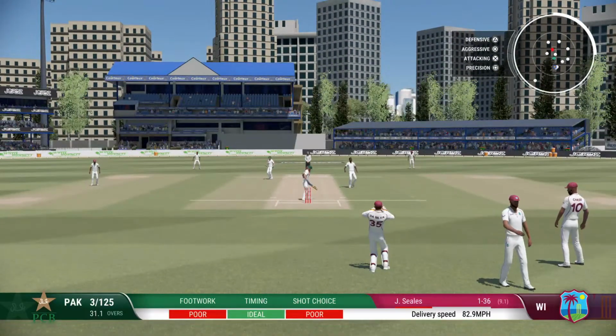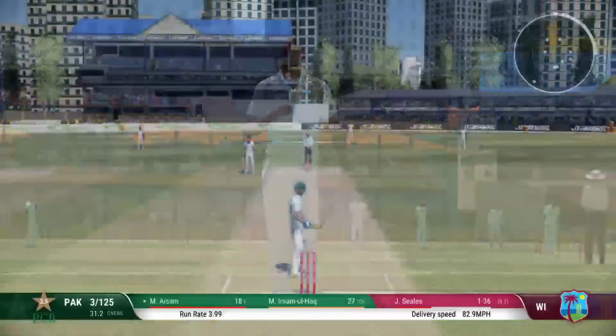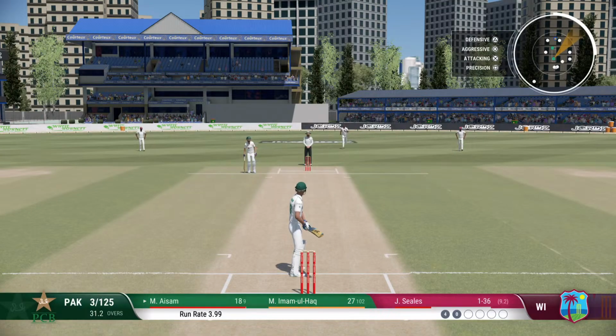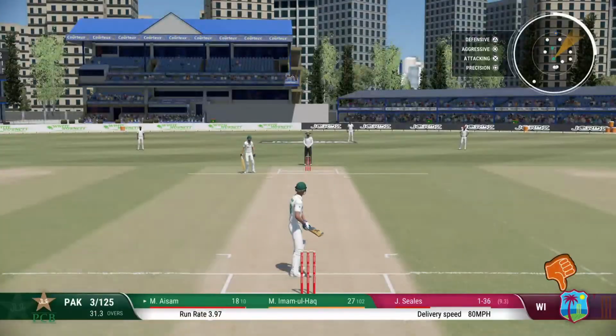Beaten on the drive. That's wild. Nothing elegant about that shot. Just not timing it at all. It's poor play. Misses everything. A bit of frustration after that shot. Went after it, but just couldn't lay a bat on it.